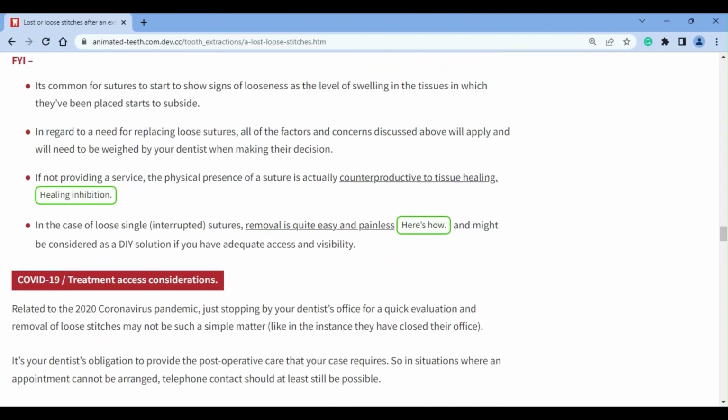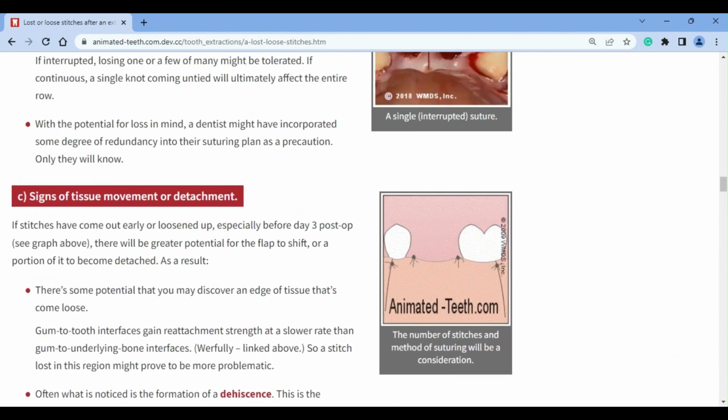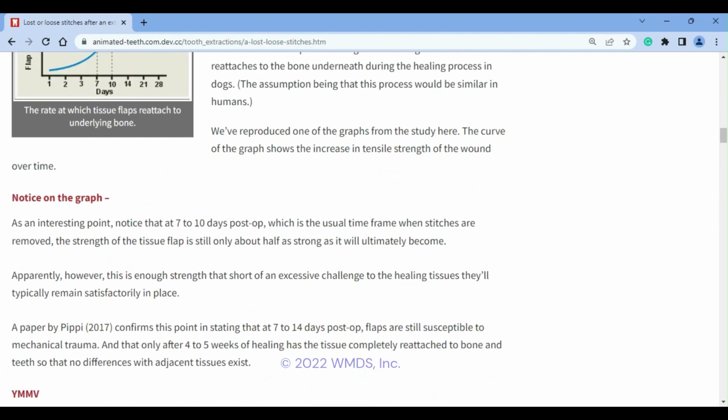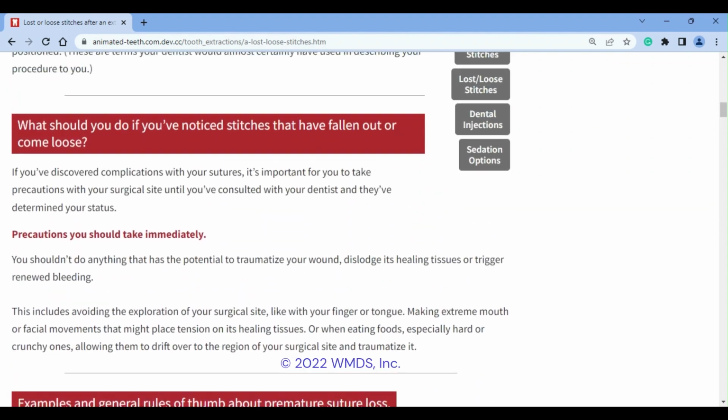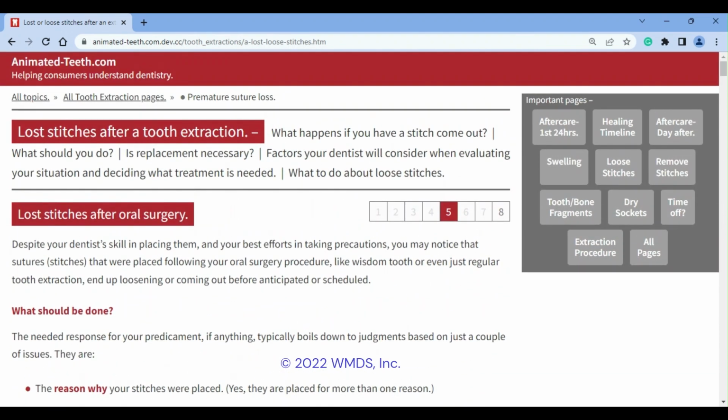We will point out that there is additional important information on this page, so give it a read. And then, don't overlook that we do have additional pages that cover sutures, like details about how they're taken out, so look for those.